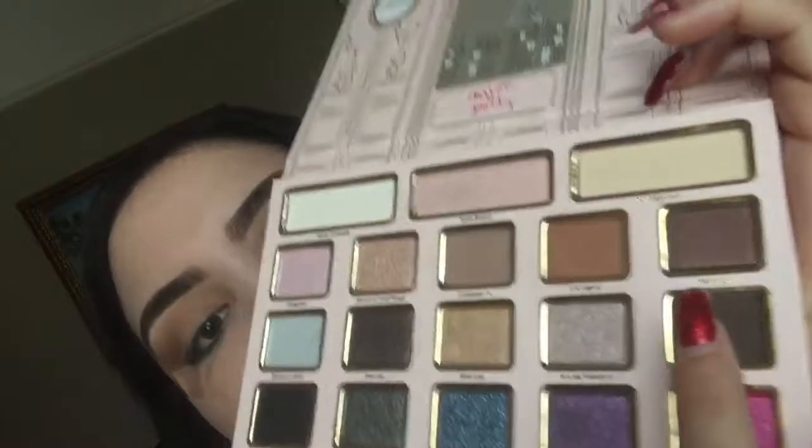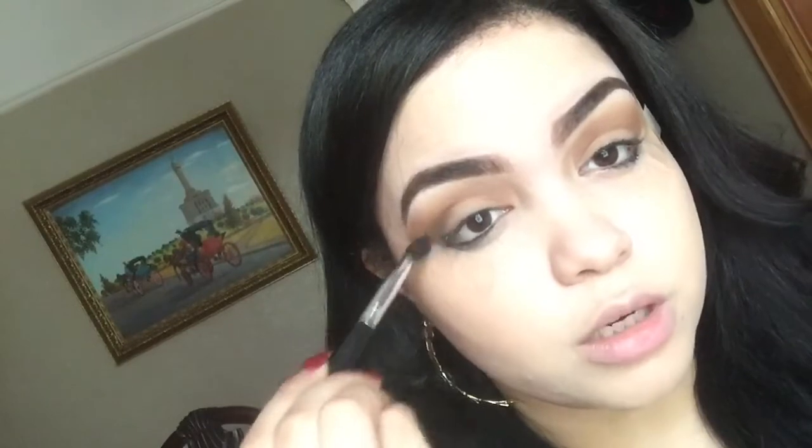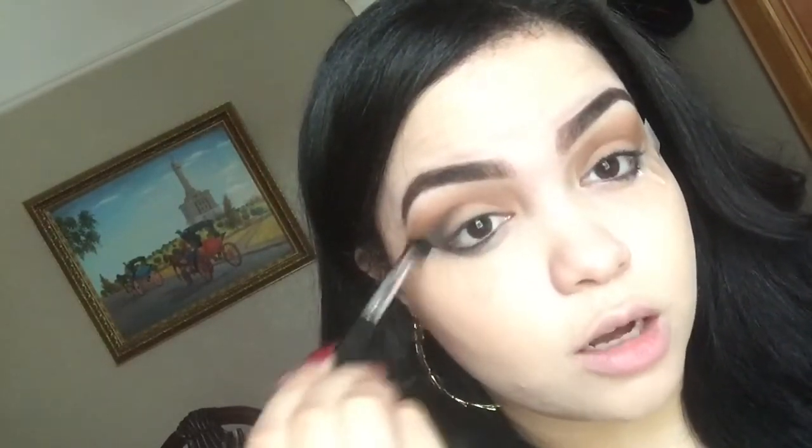I think this shade is called Belle Femme by Too Faced. It's kind of like a matte brown. We're gonna use a smaller brush. This is a Morphe brush. I'm not sure what number because I actually got this one from like a set. So we're gonna use that Belle Femme shade. Always tap off excess. And we're gonna kind of put it in the outer V of our eye. You should deposit most of the color in the outer corner.